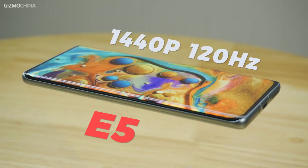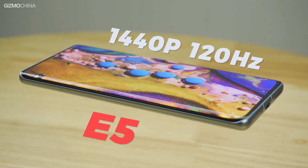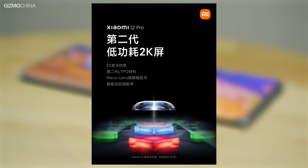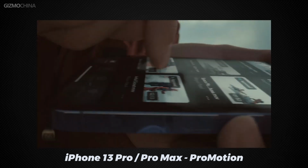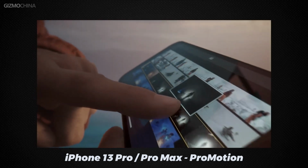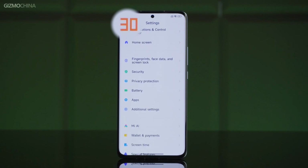We all know that Mi 11 comes with a very good screen. The screen of Xiaomi 12 Pro is upgraded on top of that. Not only does it keep the 1440p resolution and 120Hz refresh rate, but it uses Samsung's E5 material. Plus, the micro lens technology enables the Xiaomi 12 Pro to be more power saving. Speaking of power saving, Mi 12 Pro has another trick, the second generation LTPO technology. We all know that because of ProMotion technology, the 3000 mAh iPhone 13 Pro has achieved amazing battery life, and the second generation LTPO is similar to ProMotion, which allows the Xiaomi 12 Pro's screen refresh rate to switch adaptively between 1 to 120Hz.